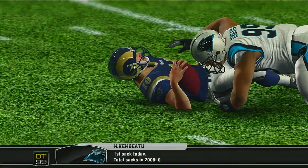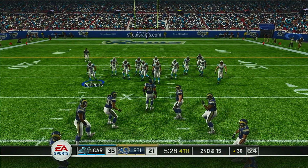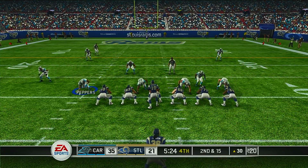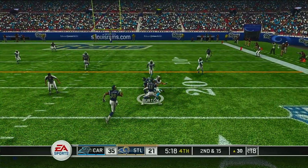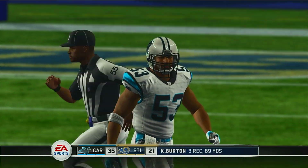Under heavy pressure. Tremendous effort and good teamwork by the Panthers. This is the 8th play of this drive. I got you, baby. Left. No, stay left. The pass is away. The stop was made by John Beeson. Pickup of 8 on the pass.